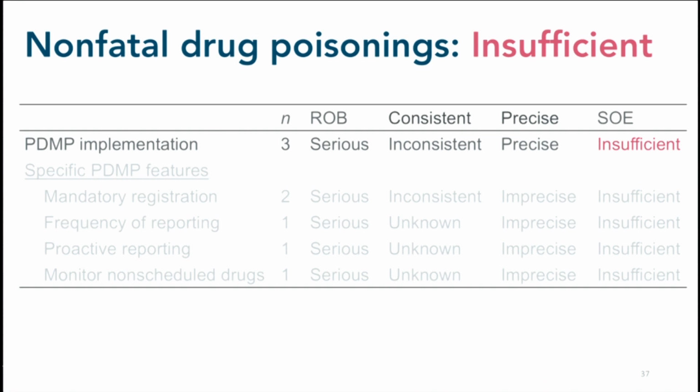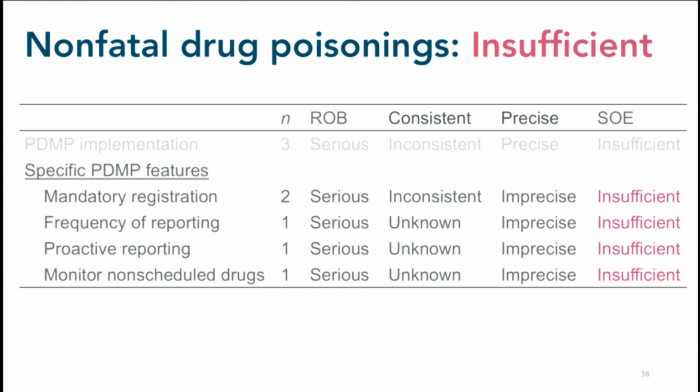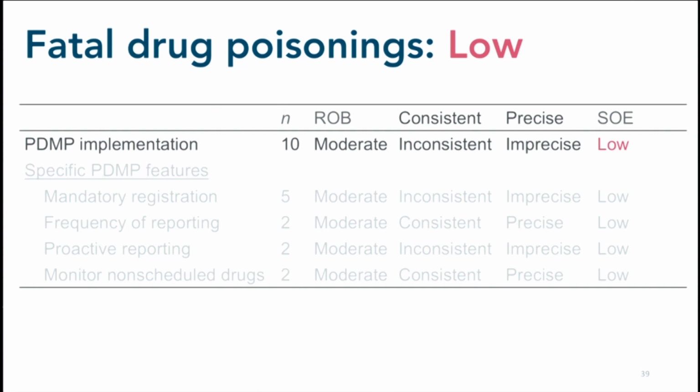One thing that's unique about this section is we actually do talk a little bit more about specific PDMP features. This is something that some studies have done. Few studies, it's very inconsistent, so it's hard to say. But again, with only four studies in total, and only two studies looking at specific features, we couldn't pull anything from this. If we look at fatal drug poisonings, we actually did find low-grade evidence that PDMPs in general, yes or no, is there a PDMP in the state, reduce opioid poisonings. And when we look at four specific operational features, we found the same thing.